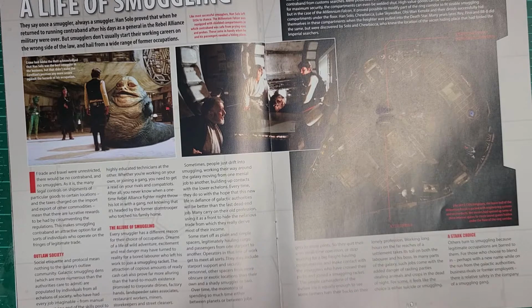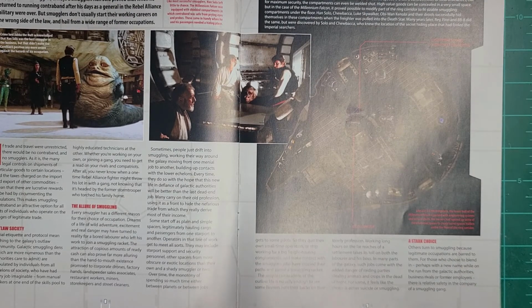Some start off as plain and simple spacers, legitimately hauling cargo and passengers from one spaceport to another. Operators in that line of work get to meet all sorts. They may include starport support and security personnel, spacers from other obscure or exotic locations than their own, and a shady smuggler or two. Over time, the monotony of spending so much time either between planets or between jobs gets to some pilots. So they quit their own small-time operation or stop working for a big freight-hauling conglomerate, not the easiest thing to say, and make contact with the smugglers who have crossed their paths.